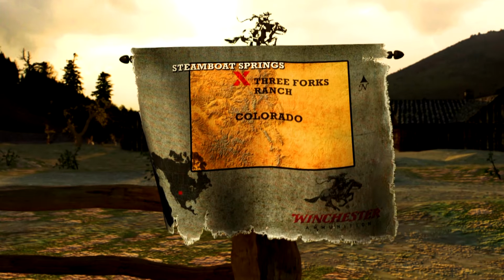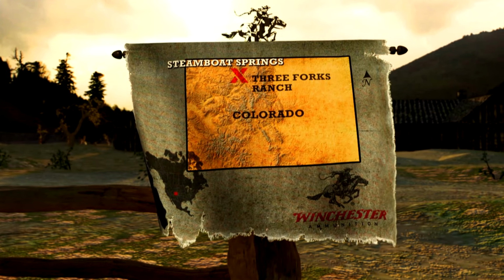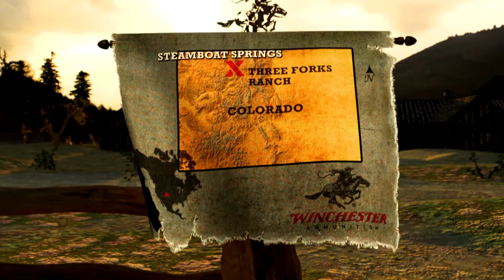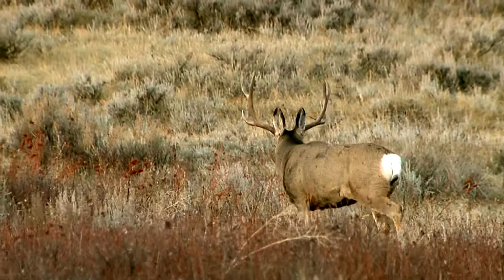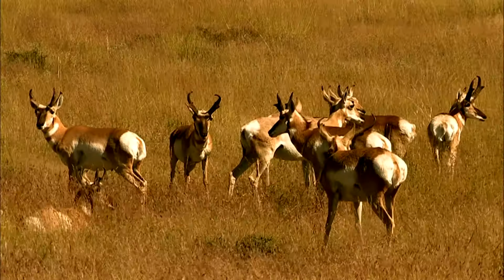For Bob and Mike, the challenge of a big buck will take place on Three Forks Ranch, 50,000 acres of prime big game habitat on the Colorado-Wyoming state line. Three Forks Ranch in total is a 200,000 acre working cattle ranch. In addition to the mule deer hunts, we do elk hunts, pronghorn hunts.